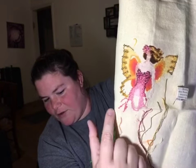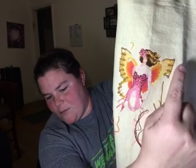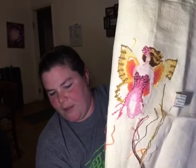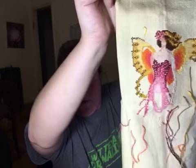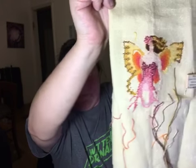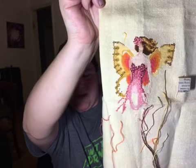I got down further on her dress. Got some more of this wing done. I really feel like she made some good progress this week. This month or whatever. However you want to say that. There we go. All right. Put her up.